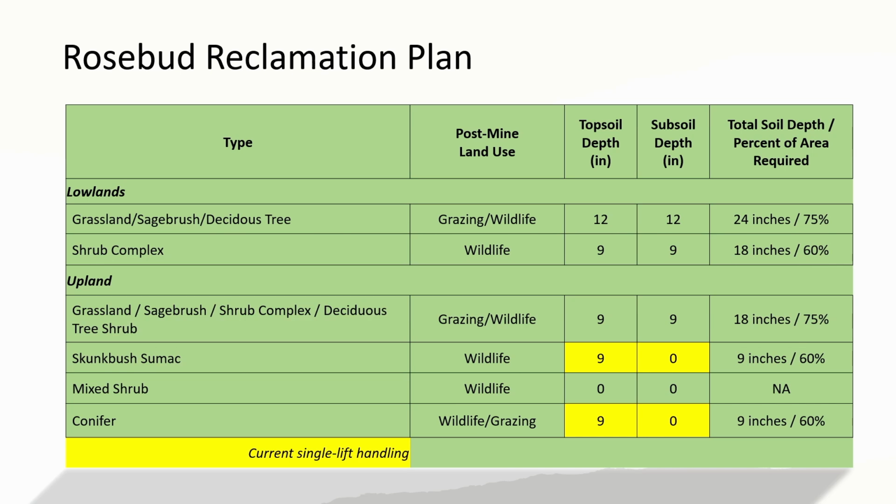And if you see there up to the right, for example, the lowlands, we have to have 12 inches of top and 12 inches of sub, so approximately 24 inches. Shrub complex, 18 inches. One thing to point out here in the yellow there, currently we have a single lift, and that's basically for our tree soils, in the skunk bush sumac and also in the conifer.